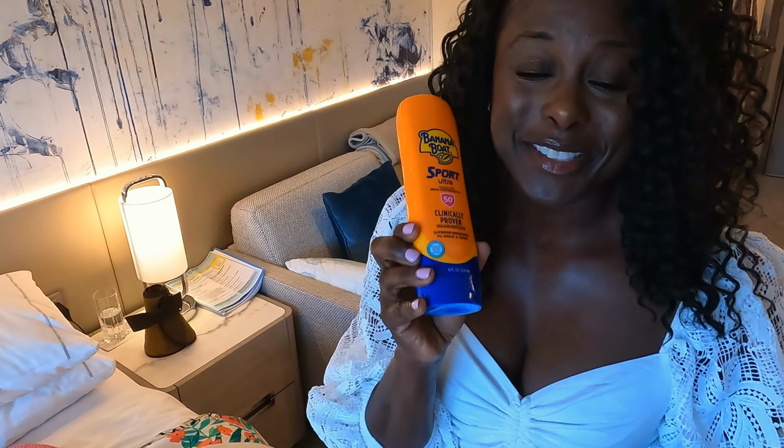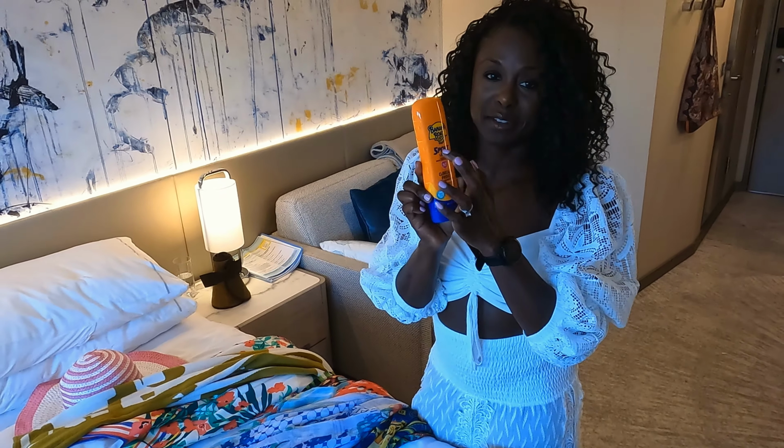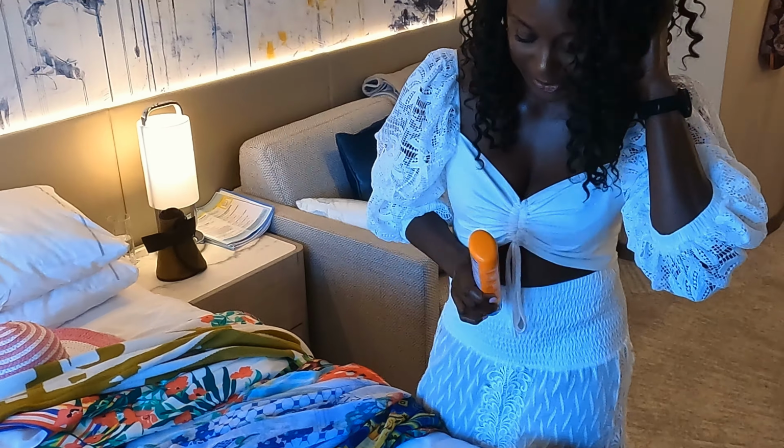And you don't want to forget your sunscreen. It's a must. We're not advertising for this brand, but any sunscreen will do.